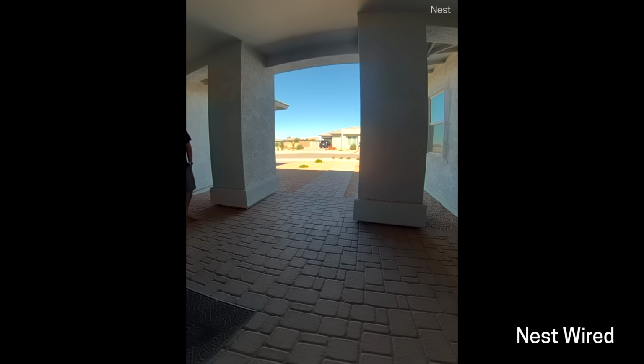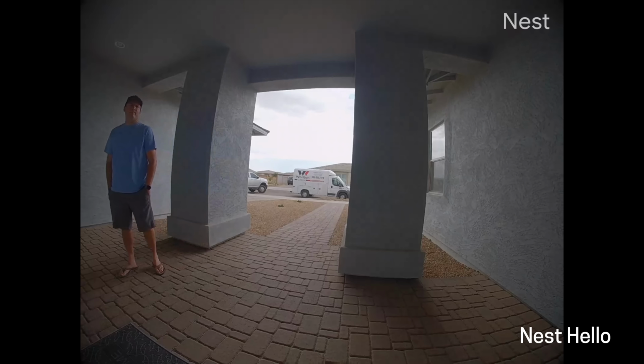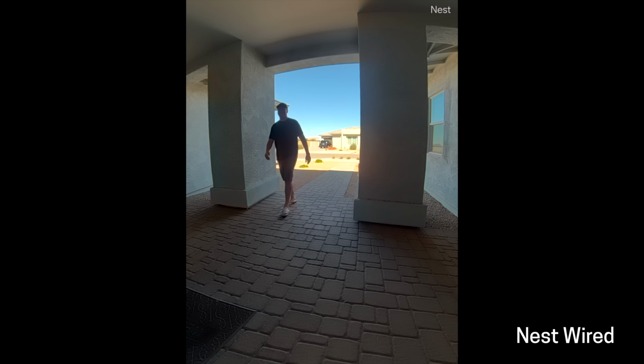I personally prefer the wider field of view. And no, not because I have a dad bod and I'm wider than I should be, but because even with a wedge to angle the doorbell, it can still miss things out of frame off to the side. I wouldn't say it's a deal breaker though, especially once you see the HDR on this thing.